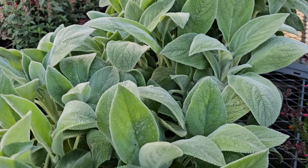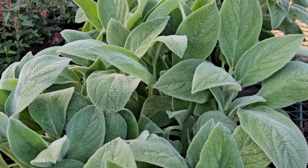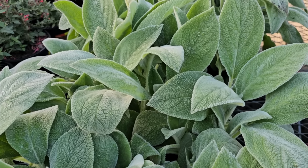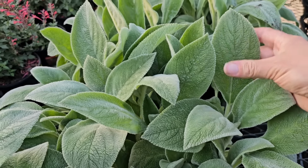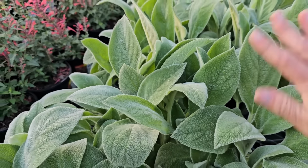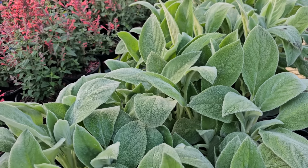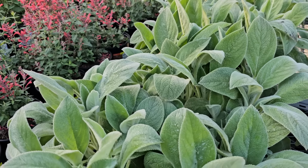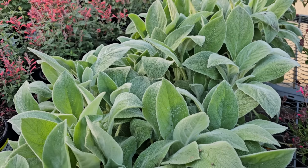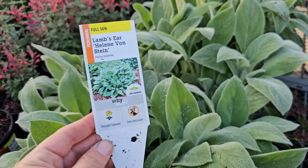Another gorgeous foliage perennial that I have in my garden and adore. This is the Helen von Steen Lamb's Ear. It has the most fuzzy and soft large leaves. It is so nice to the touch. The deer and rabbit stay away from it because they don't like this fuzzy texture, and it makes a really beautiful ground cover. It grows in a mounding habit and it gets quite wide, anywhere from 3 to 4 feet in diameter, but I have found it only to get about maybe 12 to 18 inches in height.